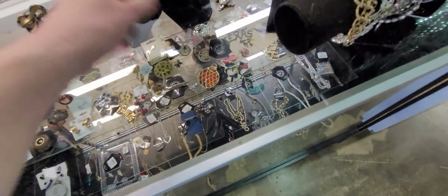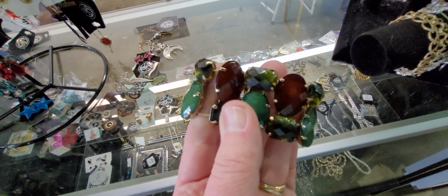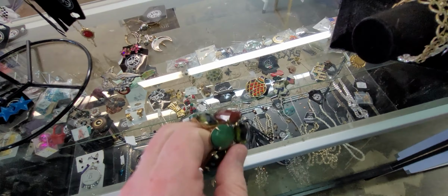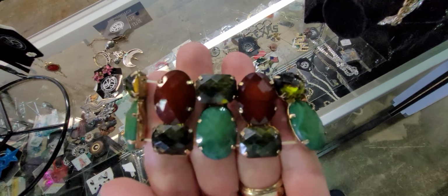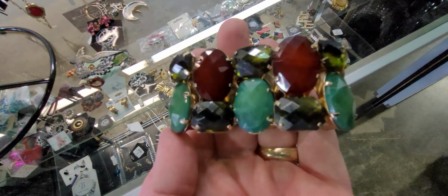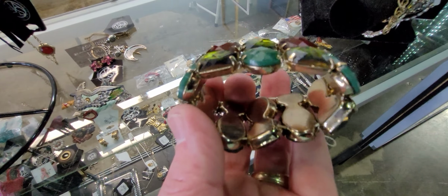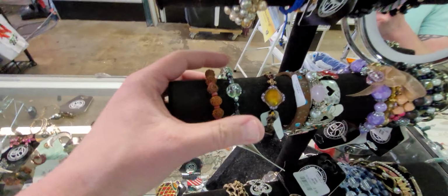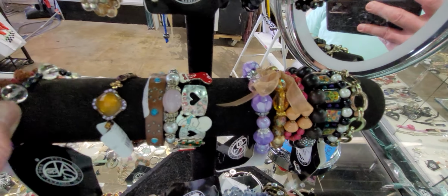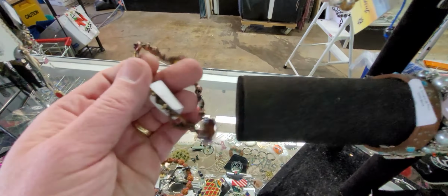I'll pass on that. Okay. So here's a stretch bracelet, guys. These feel like they're glass. I think I'm going to pass on it. Maybe. We'll see. So there's one, not this bracelet, but I'm going to take a look at it.